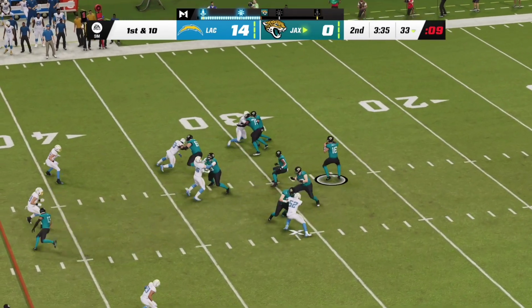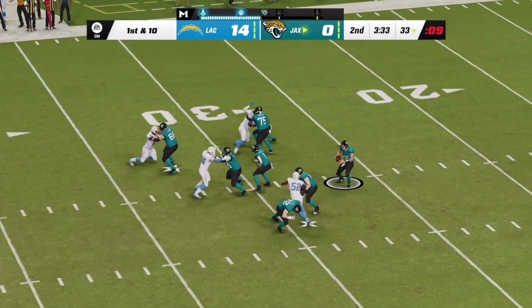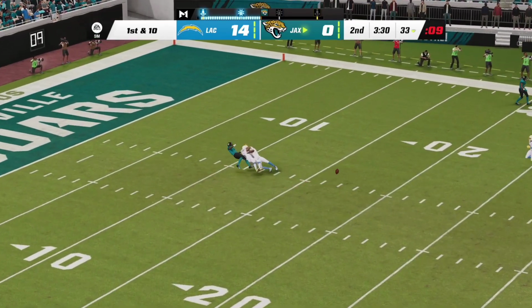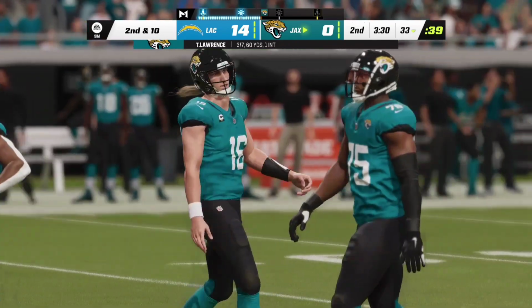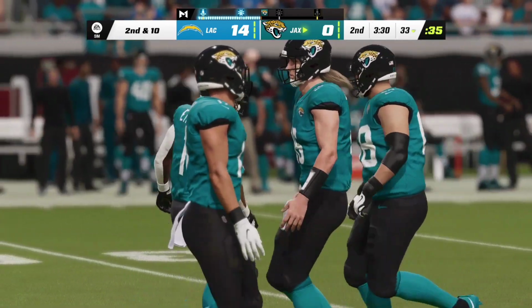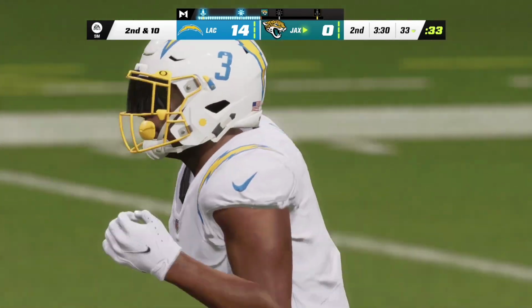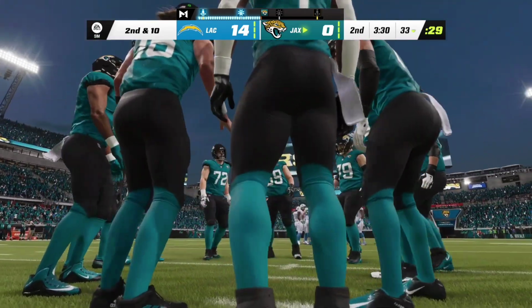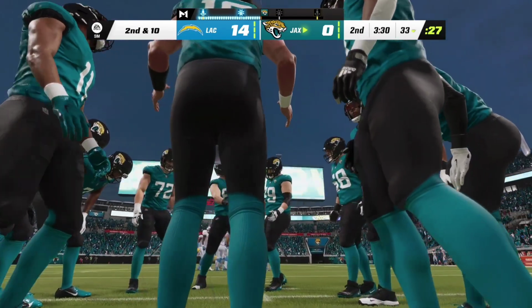On play action, Lawrence looking downfield for Jones. And incomplete on the deep ball. Not only did he have a chance to scan the field there, it felt like he had a chance to scan it twice. The protection was that good. Unfortunately for him, the coverage downfield, equally good.